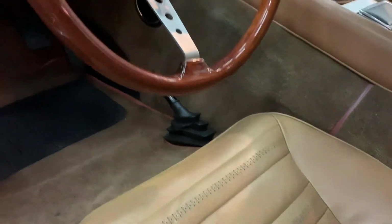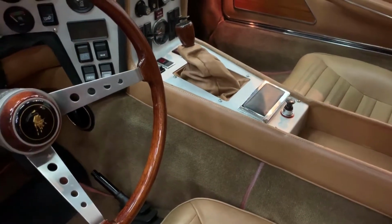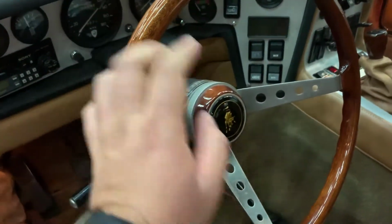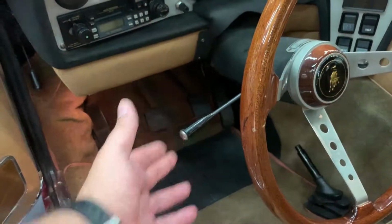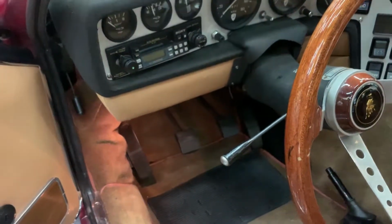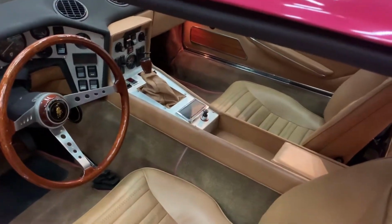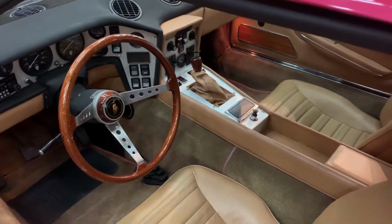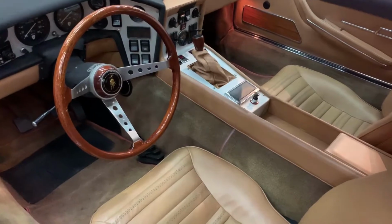That is your awkward position handbrake. That is your manual transmission with the wooden gear knob. And this is your wooden steering wheel, with the middle being wooden as well. This is your horn, of course. And everything looks very, very well. Until, again, this being a Lamborghini, not everything is quite well inside the cabin.